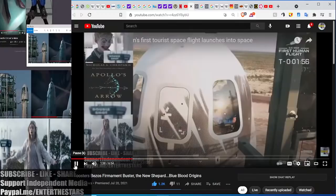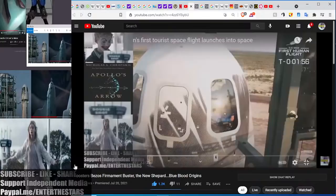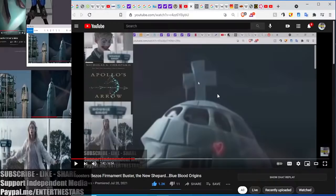Now, many of you noticed that the people inside, which was Jeff Bezos, Mark Bezos, and Wally Funk, as well as a guy with the last name Demon, were all wearing blue flight suits. Now, what is this cross on top? I'll get into that in a minute here.